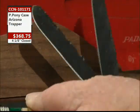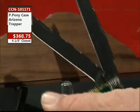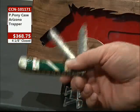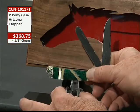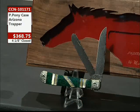That's Damascus you're looking at there. See if I can hold it up, go back here. Super, super deal. Michael Prater at his best. Comes in that wooden box right there also.